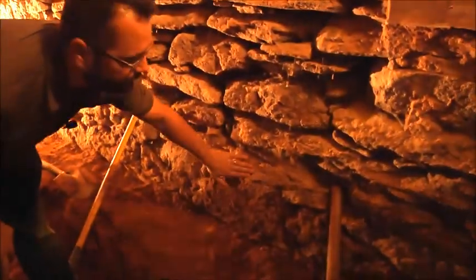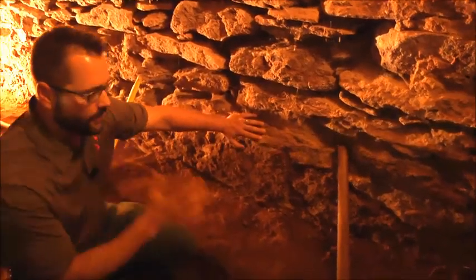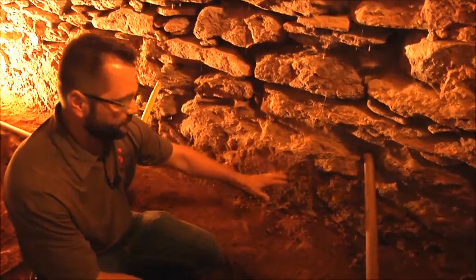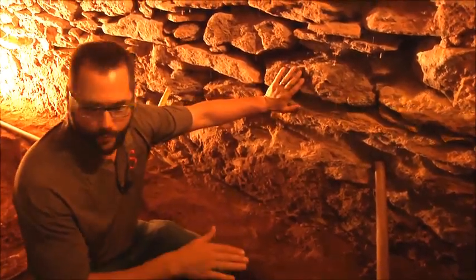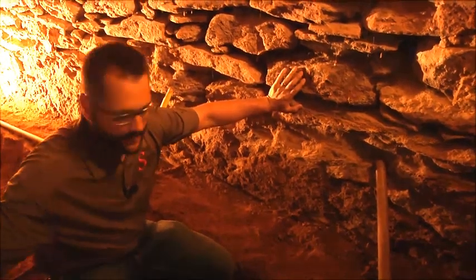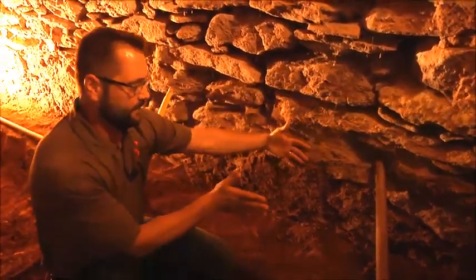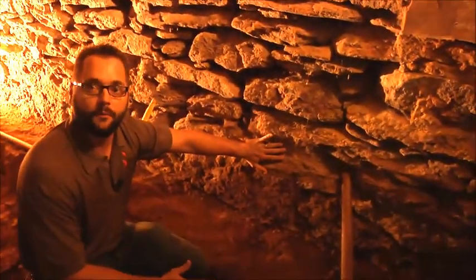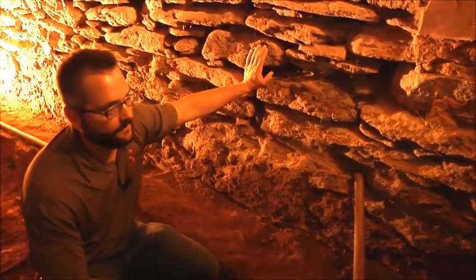This is dirt down here. So this would be the bottom level of the foundation. And what we worry about is if this dirt were to split off, the undermining of these rocks. So when we pour the slab in here, we're going to bring the slab along and turn it up this wall, and there'll be a 12-inch concrete support wall to keep the bottom of this wall structurally sound.